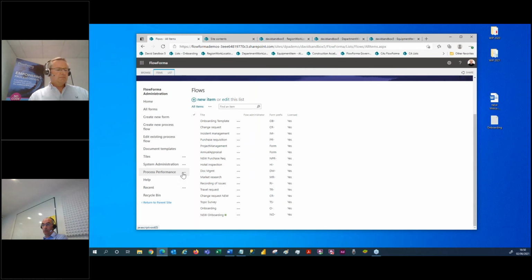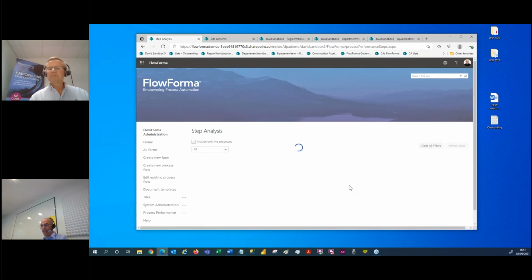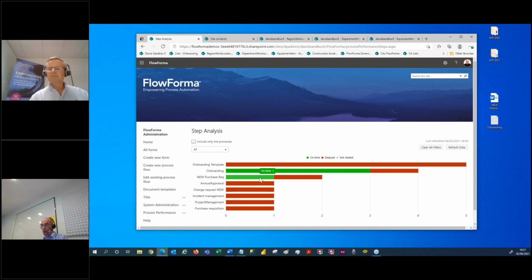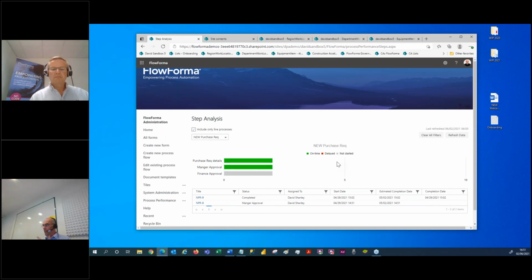You also have process performance here, which gives you a visual representation of how all the processes, all the forms are performing relative to predefined SLAs. So you can go in as administrator, you can drill down, you can take a look at what's sitting where, what's delayed, what's on time. You can go in and reassign it to somebody else or assign it to yourself to free up those bottlenecks. So it's not just about the ease at which you can build, it's the emphasis we place on managing these forms once they're built, being able to refine SLAs if they're too restrictive and so on. So having that visibility. And then that extends all the way across to IT's level of governance as well.